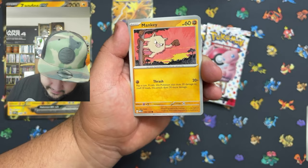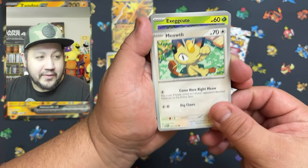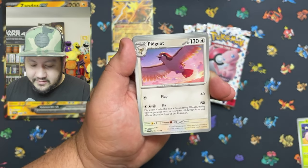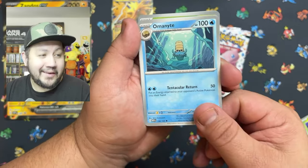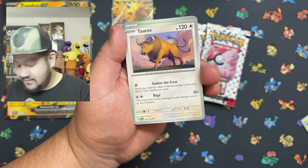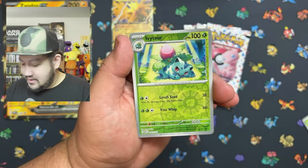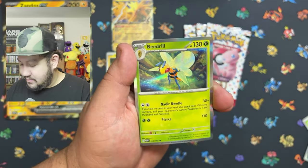We got Oddish. We got Mankey. Beautiful Meowth. I have not opened 151. It's been a while. Pidgeot. Been a minute. Have yet to complete this set. Sadly, I still have Weepinbell, Ivysaur, and Beedrill.